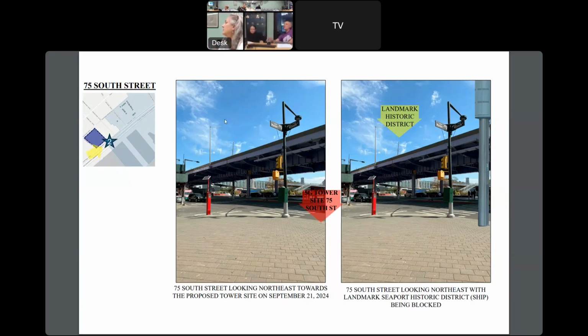Okay, got it. So this becomes a question of, is it appropriate to have such a thing in the foreground of something that is so important historically in the background? 100%. Yes, lots of views, absolutely. It's about papers. It's about the design. It's about our view.